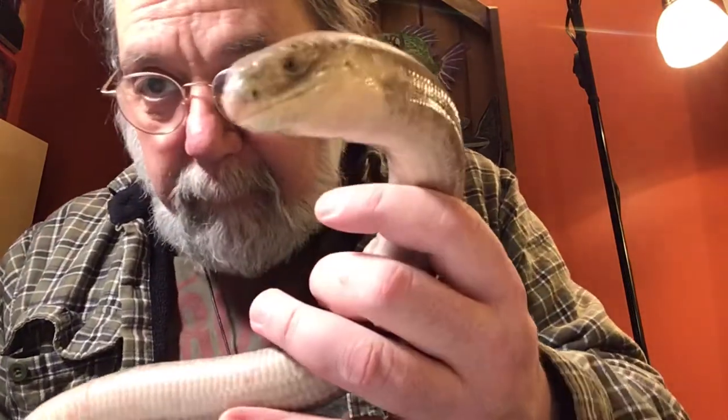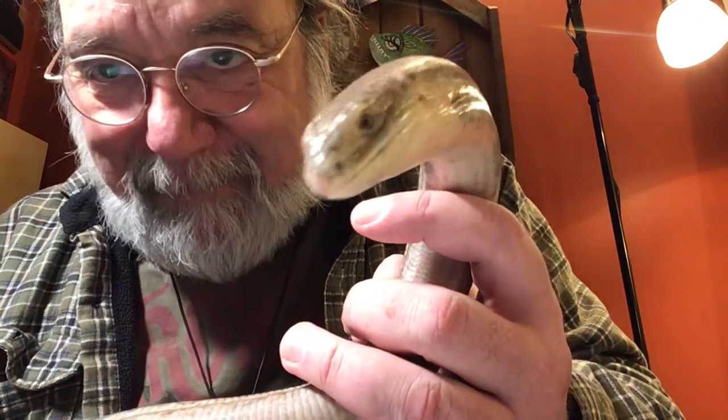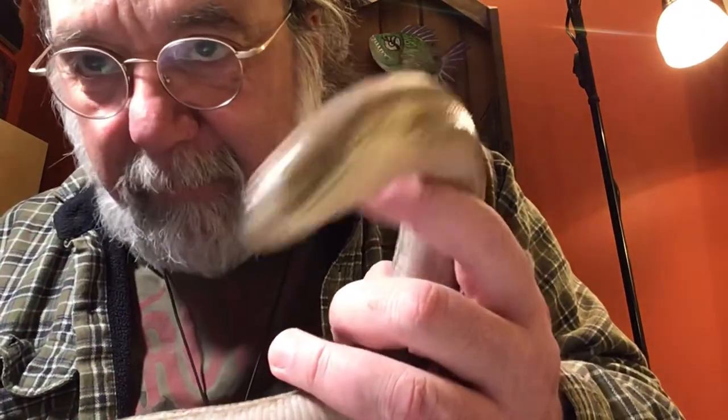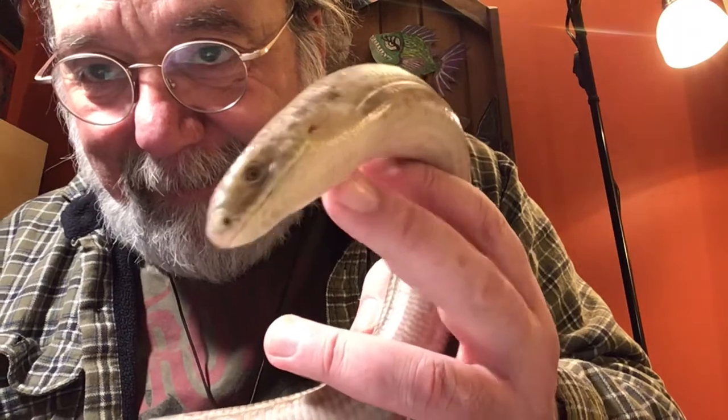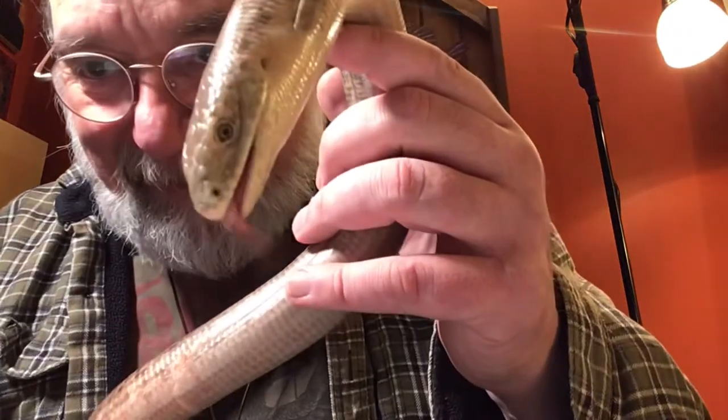So, this is my little dude. And look at his little tongue. Oh, my gosh. Stick it out. Stick out your tongue, you little nut. Oh, I just love this guy. All right. Oh, there you are.